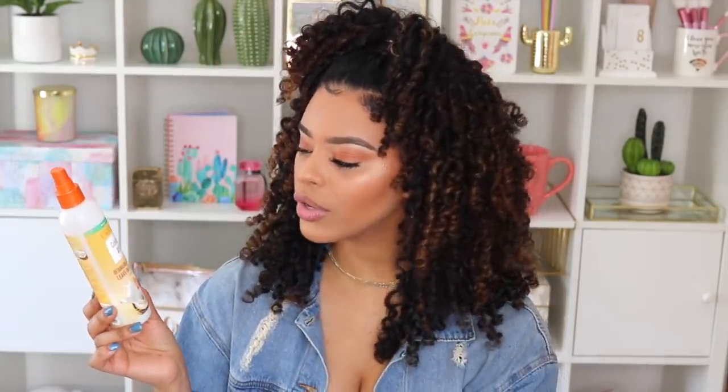Alrighty, we are almost done. Let's talk about some refreshers. The ones that I've been loving lately are these two right here. The first one is the Cream of Nature Coconut Milk Detangling and Conditioning Leave-In Conditioner. It is a leave-in conditioner, but it works perfectly for me as the next day refresher.